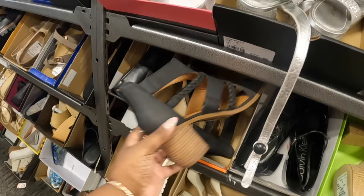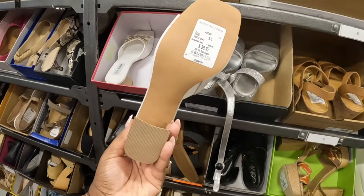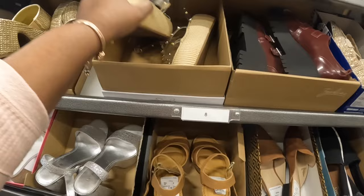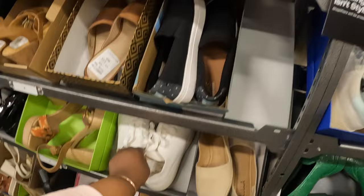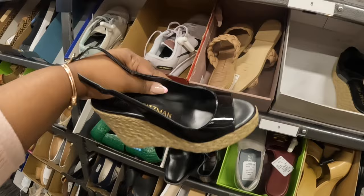Lucky Brand, 60. I like that they do have the price on both of the shoes in here. That's a plus. These are 60. These are 55, 25. These are 300. What are these? Stuart Weitzman. These are 209. And they have the Steve Maddens in the black.